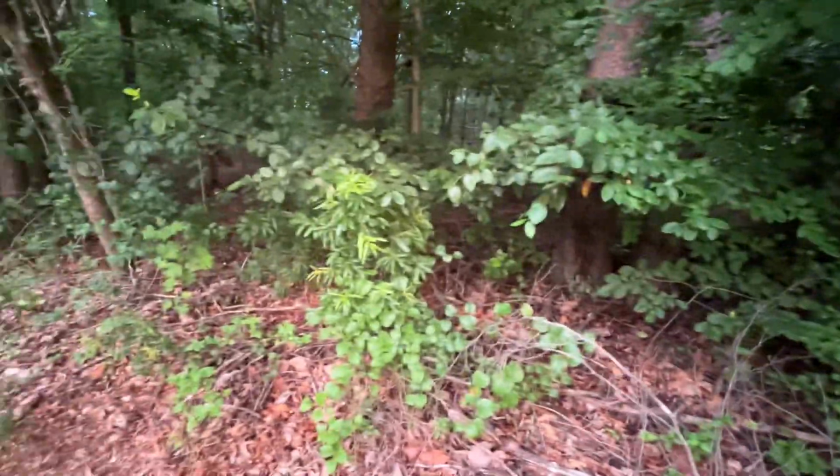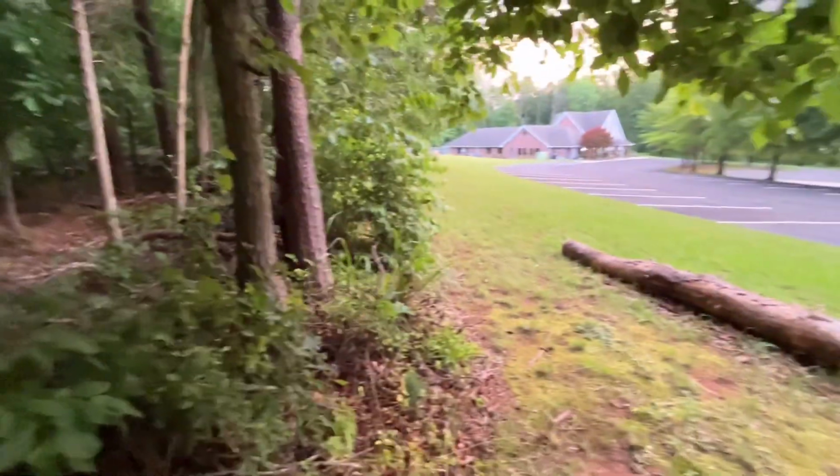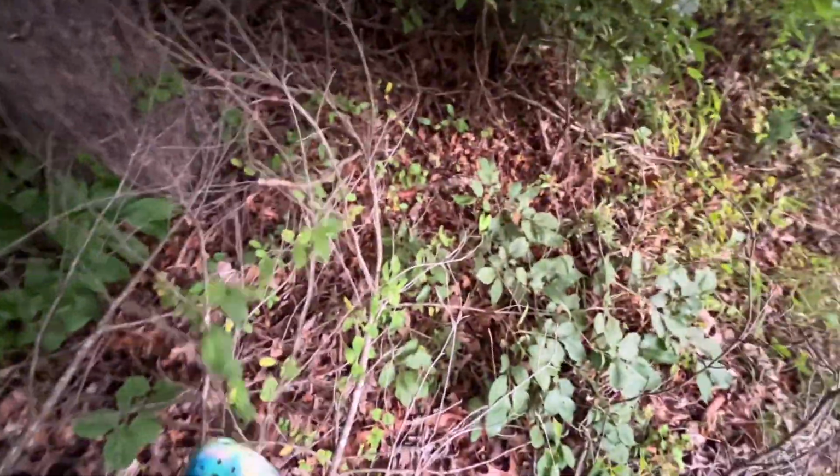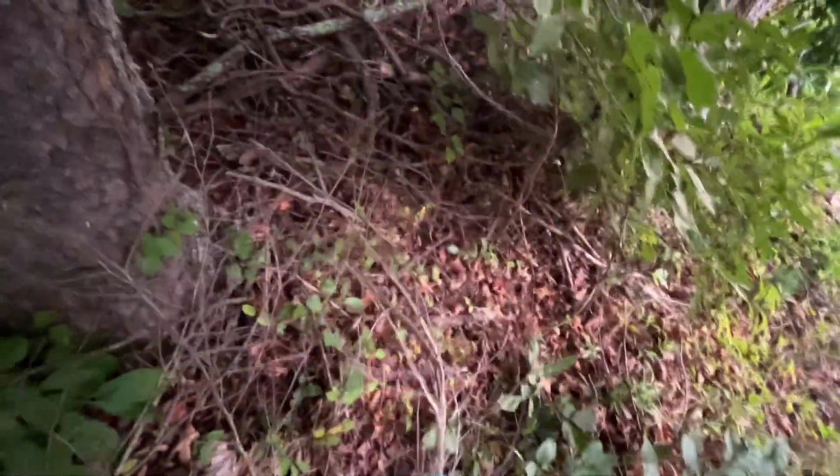Alright y'all, we're about to traverse in this treacherous terrain here. Got the handy dandy Crocs on. Probably wasn't the best idea for this, but we're gonna figure it out. I think it's got to be near one of these trees. There was not a big description on this catch, as there isn't a lot in my area.